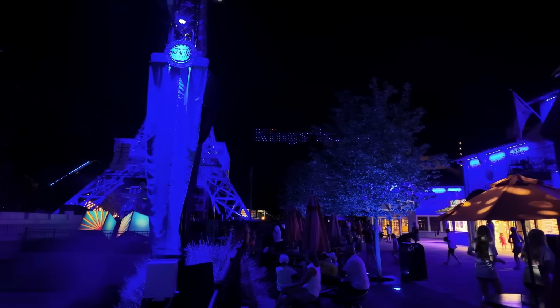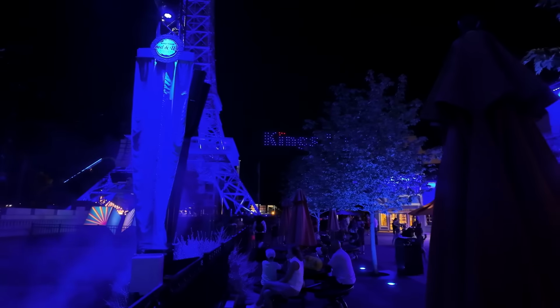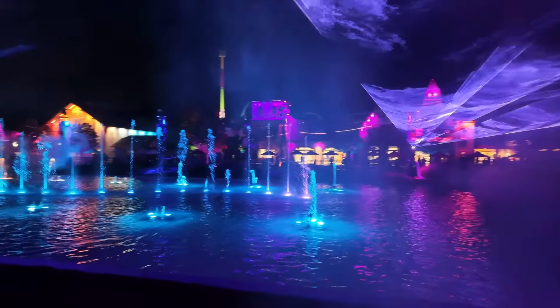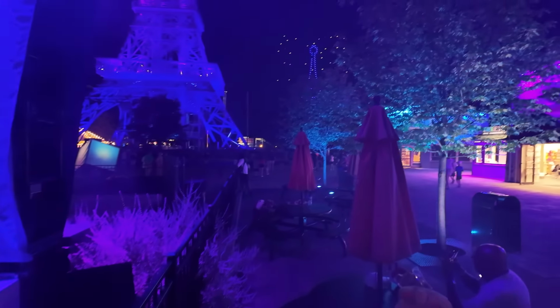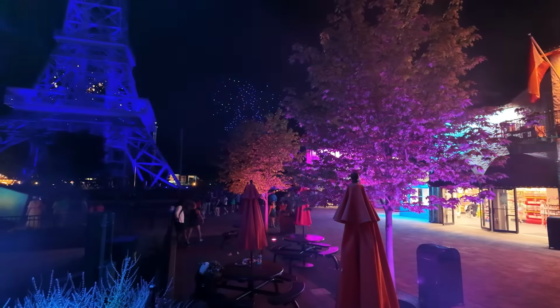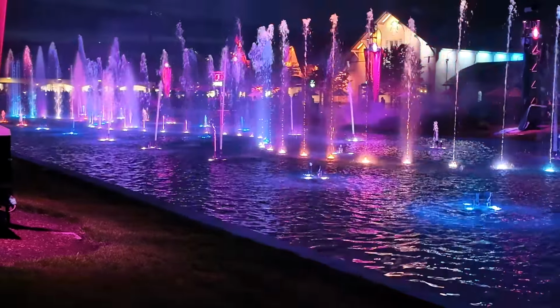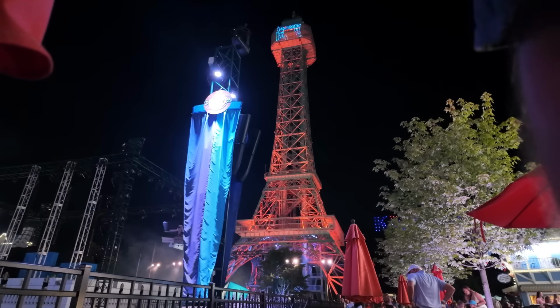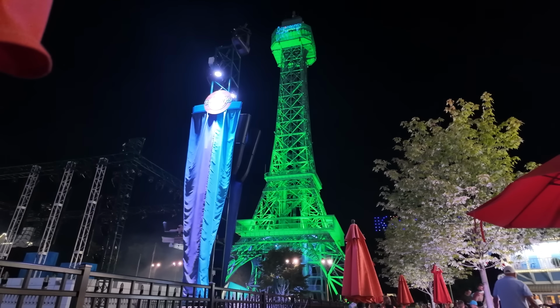Sets over the landscape. You guys can see that the drones are spelling out Kings Island in the background over there. Together, we reflect on our day here at Kings Island. Wait to create even more fun here with you at Kings Island. From our family to yours, good night.